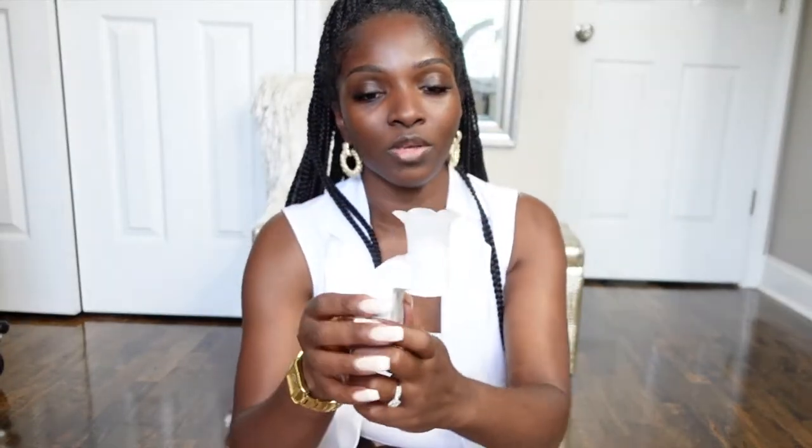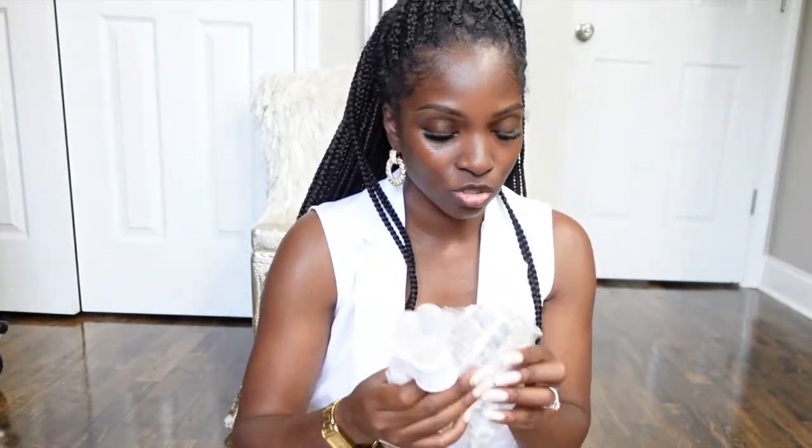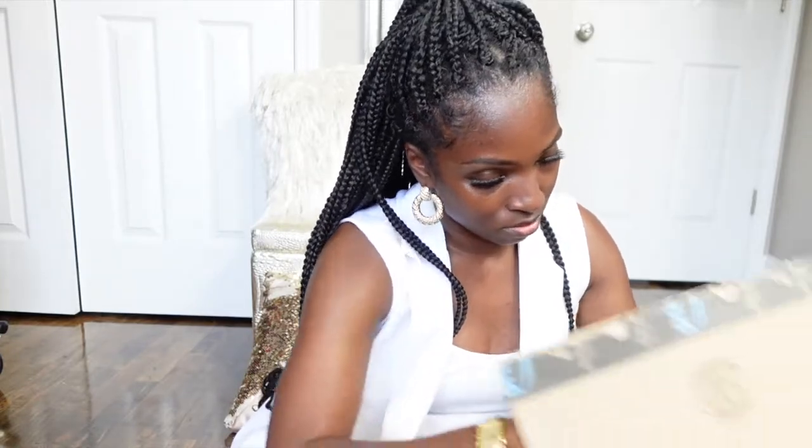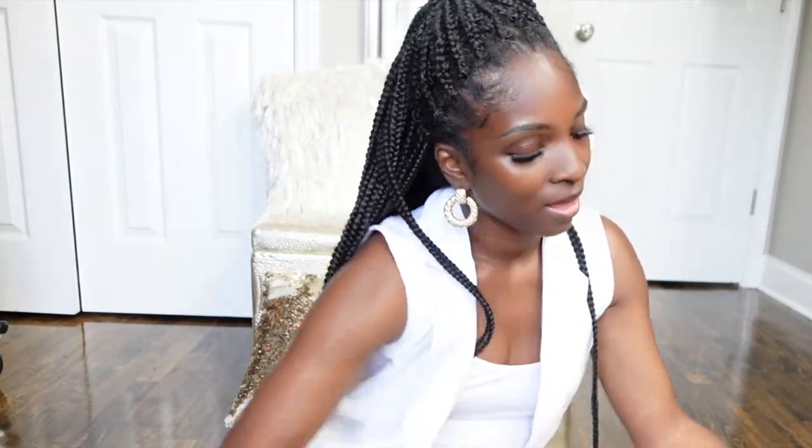You just plug it into the wall, you put the oil scent, you screw the oil scent here, and these smell so good. So I got 1, 2, 3, 4, 5, 6. So I got 6 of them. So yeah, that's that. And then I think this is my hair, y'all.